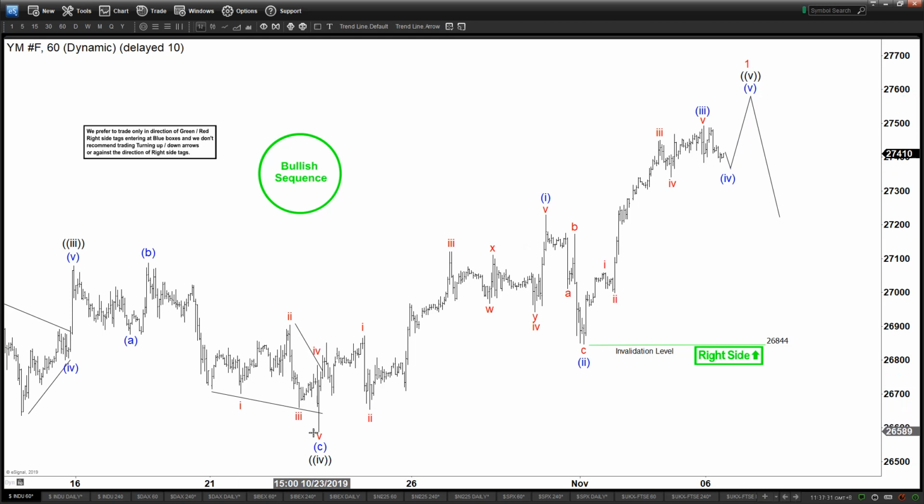So we are looking for 5 waves from this wave 4 in black, 1 2 3 4 5 to end a wave 5. So when we end the wave 5 in black, we also end the wave 1, which is the highest degree move from below, right?